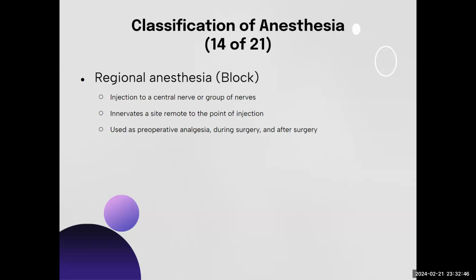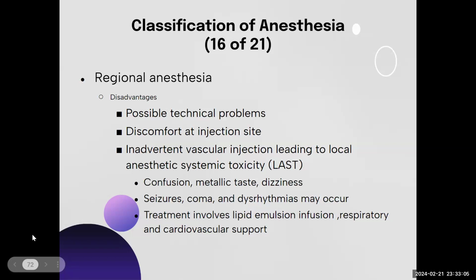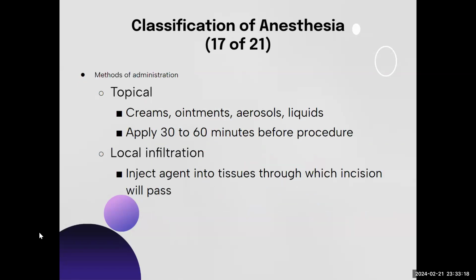It can be used pre-op, during surgery, or post-op. It's a rapid recovery. There's not cognitive dysfunction. So regional anesthesia would be like an epidural, for example. So there's not a lot of systemic absorption necessarily. But there are some disadvantages. Could be possible technical problems. Topical, sometimes for starting IVs, we'll do like an EMLA cream, a topical cream, so that we can start the IV and they don't feel the pain necessarily.